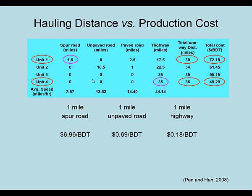because each van carries the same amount of wood, isn't it? Yeah, about the same amount of wood. So depending on how fast you can make a round trip, that determines cost. Take one more step to translate it: 1 mile of spur road is equivalent to 10 miles of unpaved road, or almost 39 miles of highway.